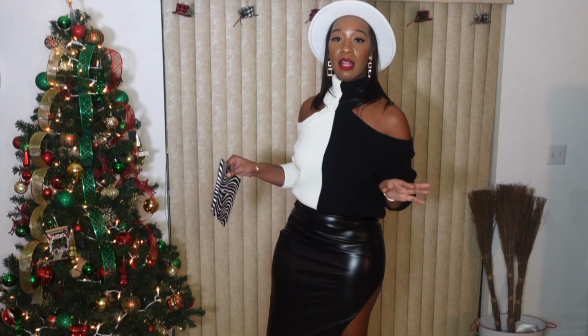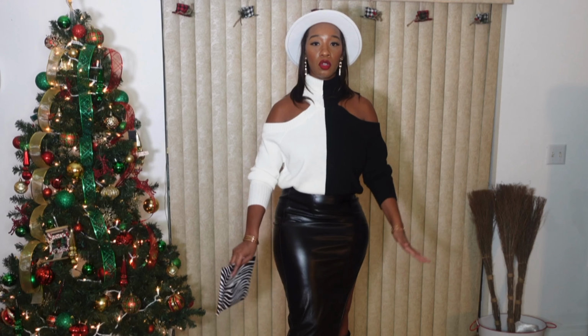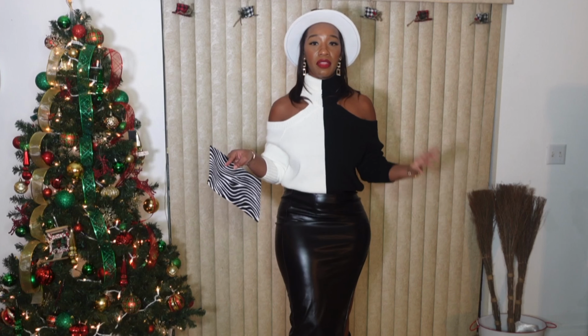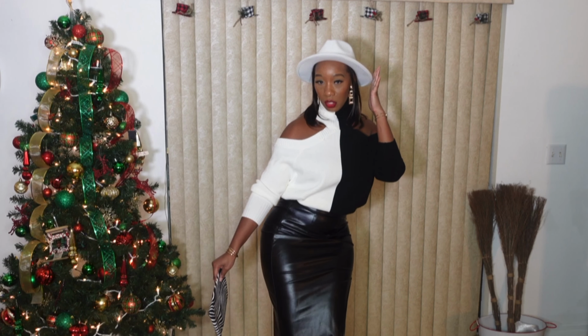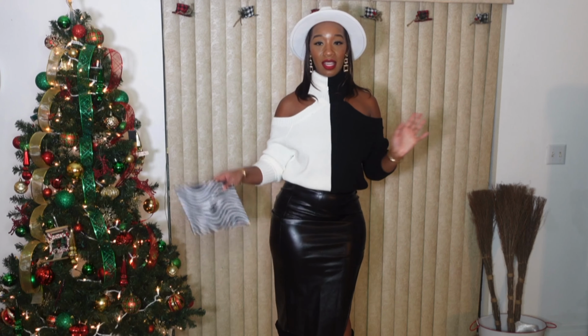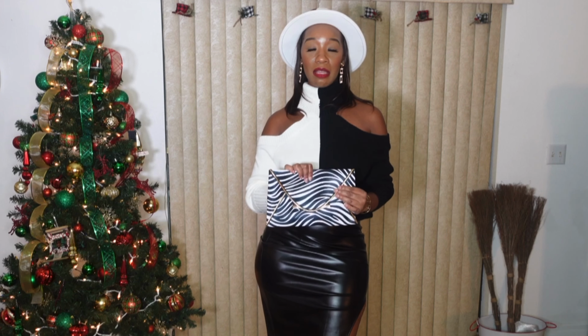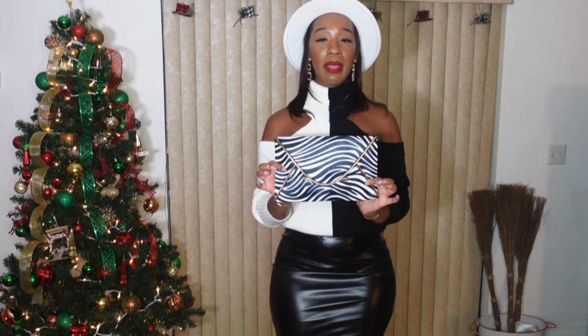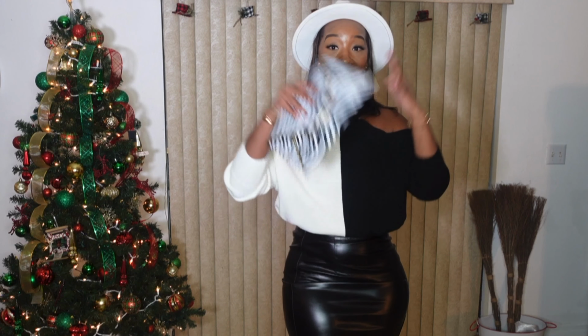Like I was saying, we have the boots that we scrunched down to make them go with the outfit. So I thought it was really cute. And then we have the white fedora hat that we also added to this look. I think it just tops it off a little bit. And then we also have the second statement piece of the outfit, which is our zebra print black and white clutch bag. I think this kind of tops off everything.